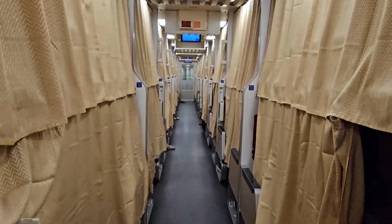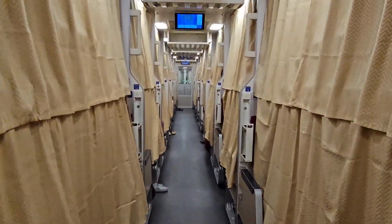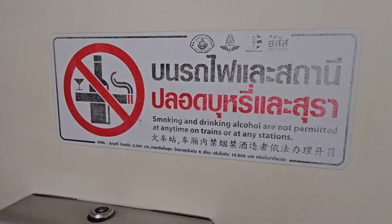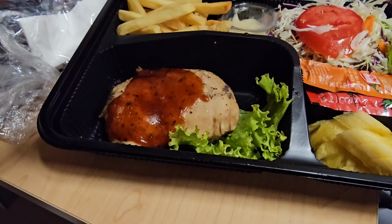And then fairly early on, I'm walking down the carriage. Everyone's drawn across the curtains and is ready for sleep. During the night, you do stop at a few stations, and no smoking and no alcohol anywhere on the train. And then they wake you up at about 5 o'clock in the morning, so there's someone looking fairly bleary-eyed.